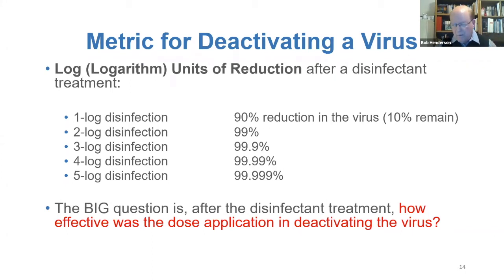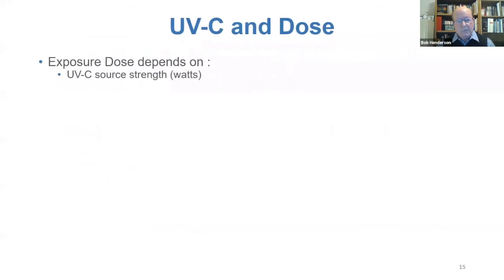Wouldn't it be terrible if we went through all this expense, all this trouble, and we didn't quite measure up to what we want to do? So really the big important thing is deactivating it and really doing a 100% job so that we get what we pay for, right? That's really important. So let's talk about the UVC and the dose.